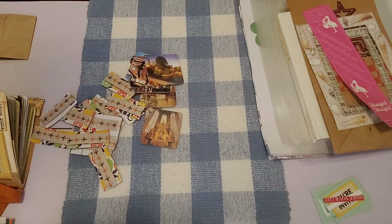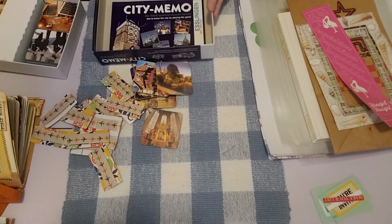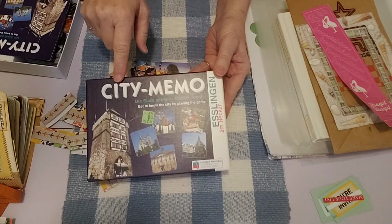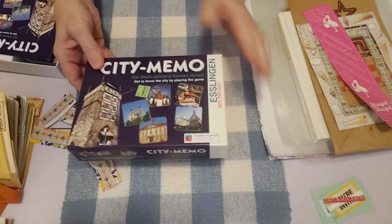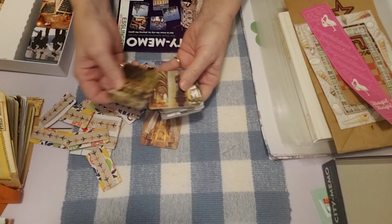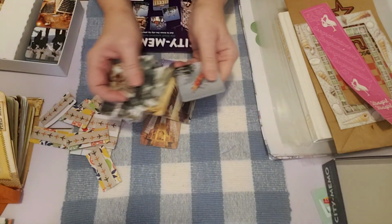It's pretty cool. I've never seen it before, so I don't know if it's a US game or a game from the UK or what. But here's the lid. It's called City Memo, and it's like a memory game. When I saw it, I thought it was so cool, because it's got all these really pretty pictures in it of different scenes that you might see when you're traveling around the world.